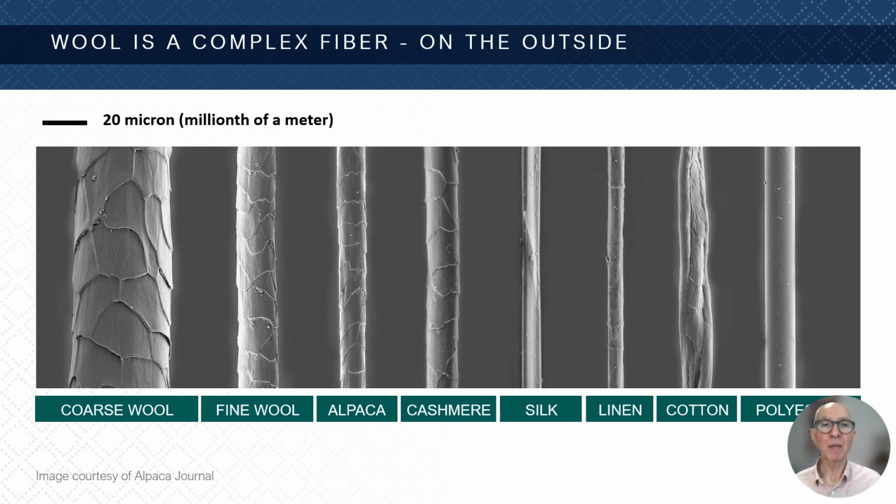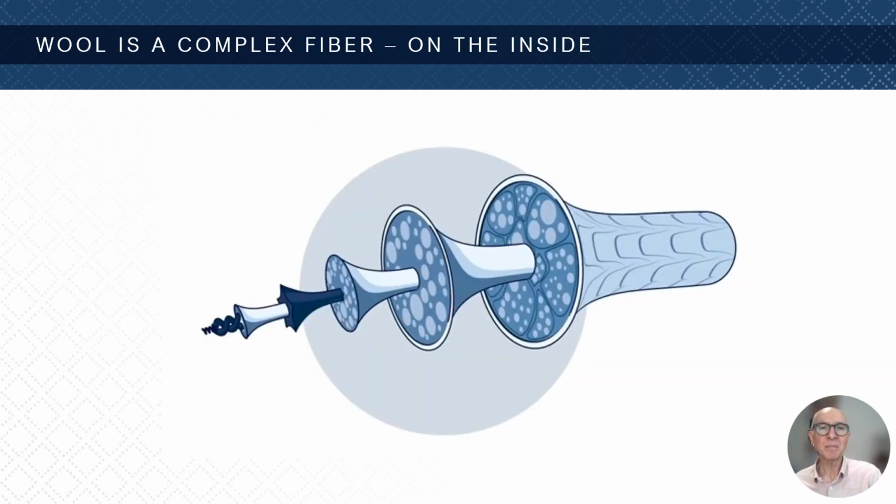Like other animal fibres such as cashmere and angora, which have similar scale structures, and even human hair is the same. You can check this yourself by rubbing your fingers up and down your own hair and feel the change in friction due to the scales. Other fibres, such as cotton and synthetics, do not have or even need scales. Wool is also complex on the inside. In this simplified diagram, you can see that there are several components, right down to the spiral DNA-like structure of its molecules. What does all this mean? Let's start with the scales on the outside.